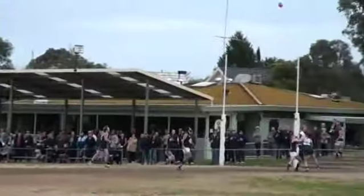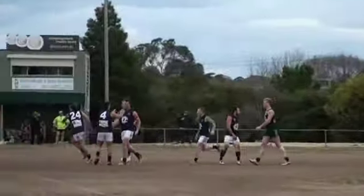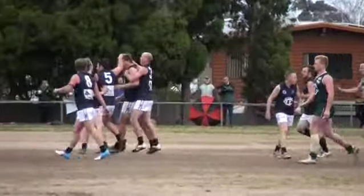Oh, no. Oh, no. That's on the left! Oh! Have a look at him, get around him! The Pingers are back on here. It is a 10-point ball game, 4 goals in 6 minutes.